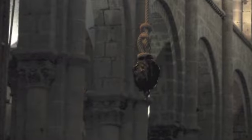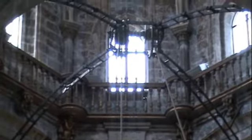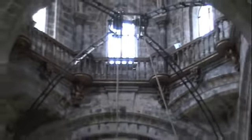Inside the cathedral, one of the main features is the Botafumeiro, which is only used on important feast days. And you're about to see a little video of how it operates. Eight monks have to pull the ropes in order to get it to work.